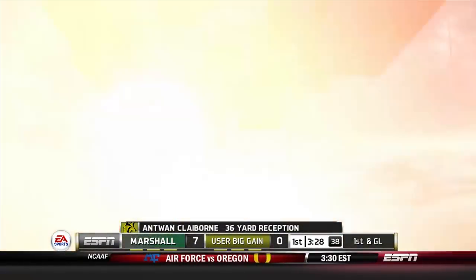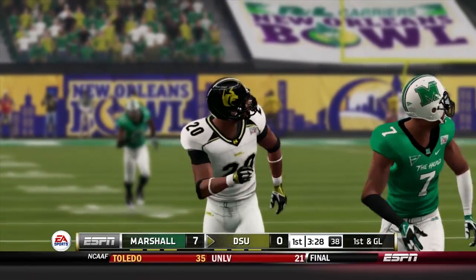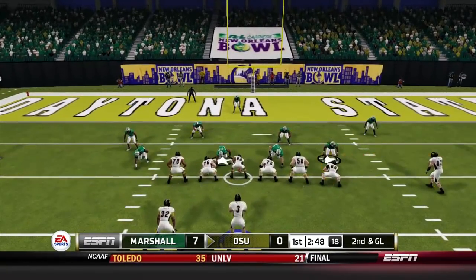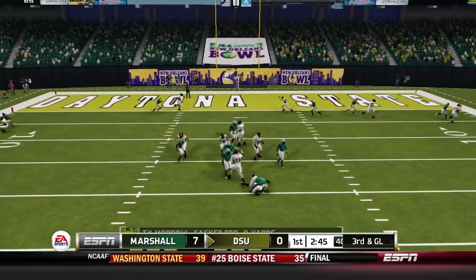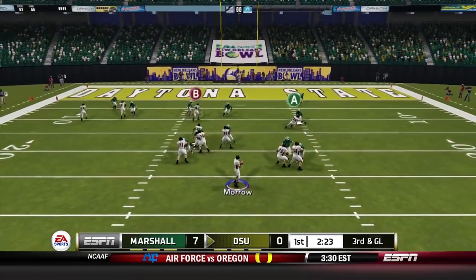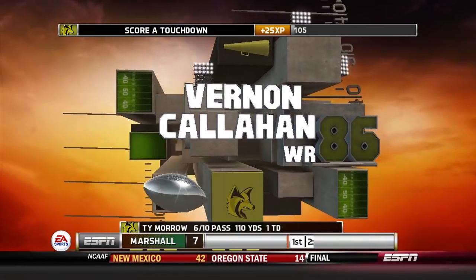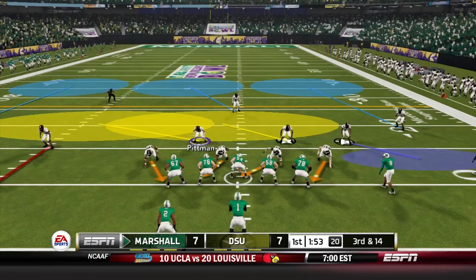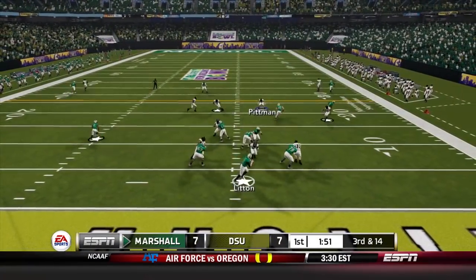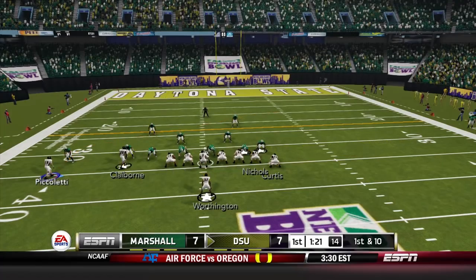Good for 36. Had the physics engine been a little bit smarter in this game here, I really think that the momentum was carrying him that way. He probably would have been in for a touchdown. But nonetheless, it is 2nd and goal, and now Claiborne is trying. He was open, but Ty Morrow is going to take the sack here. Going to force 3rd and goal now, way back near the 15-yard line, but this pass up the middle to Vernon Callahan is good for an 18-yard touchdown. So Daytona State comes back with some big chunk plays through the air on offense. So good job by Morrow, good job by the receivers Picoletti, Callahan, and Claiborne to go up for those footballs and make some spectacular catches.